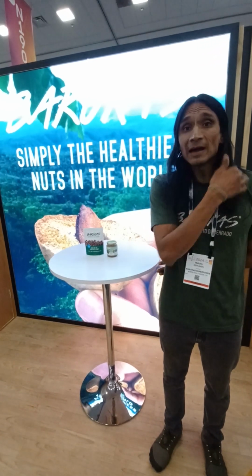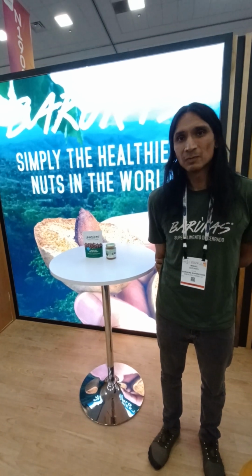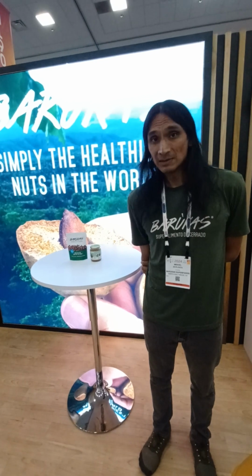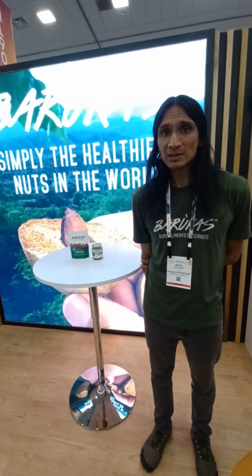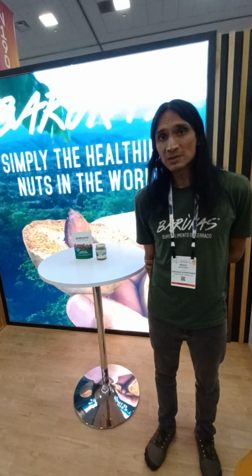It's extremely high in fiber. For a nut, generally most nuts have some decent amount of fiber, but this has over 20 grams of fiber per 100 grams. As we mentioned, it already has a good amount of protein, 27 grams per 100 grams, combined with all the minerals and all the vitamins that we discussed.